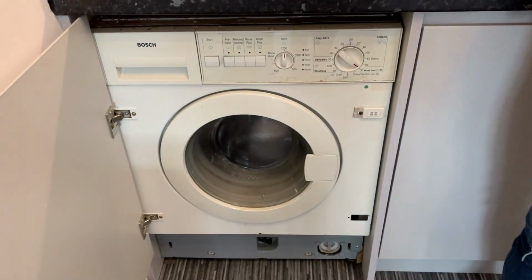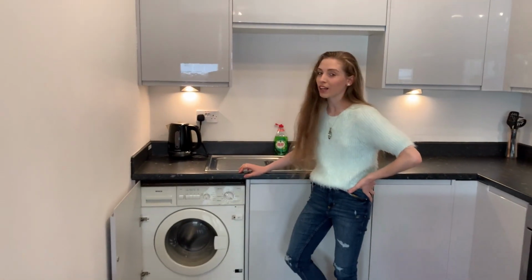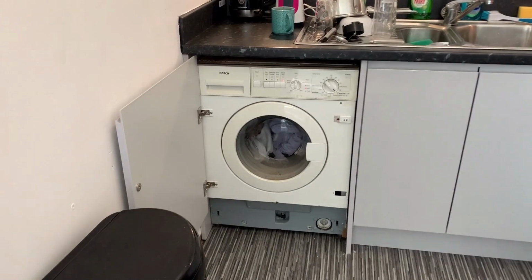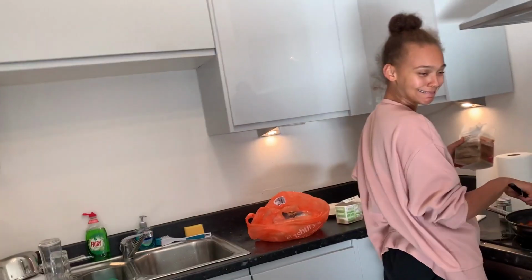So we didn't have the best introduction to Agatha when we first tried to use her. Yeah, we can flash back to that. So we've been trying to get the washing machine to work and she started to make a noise, which is very exciting. We were pressing, I think, every single button on there. She is a she, we don't have a name yet.